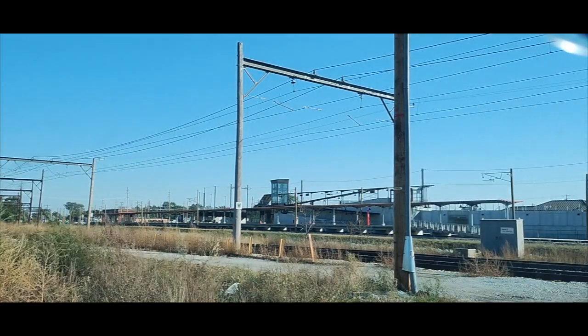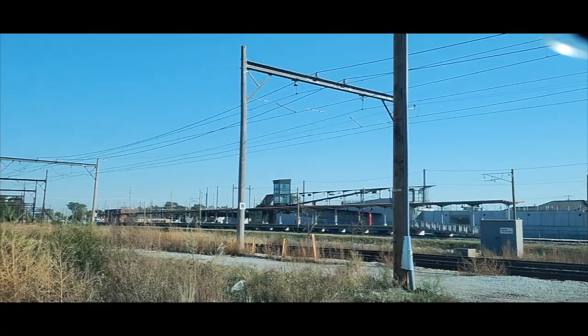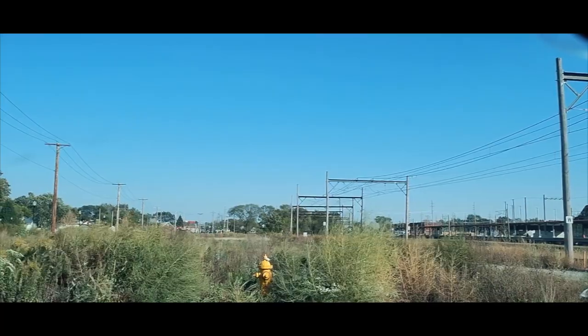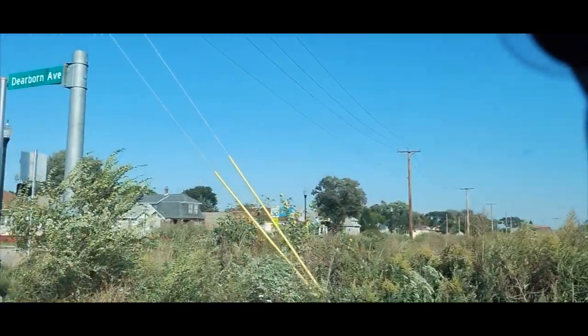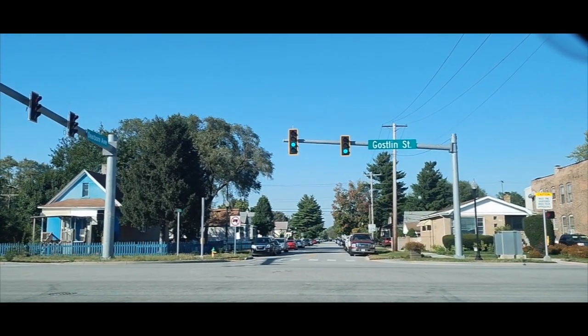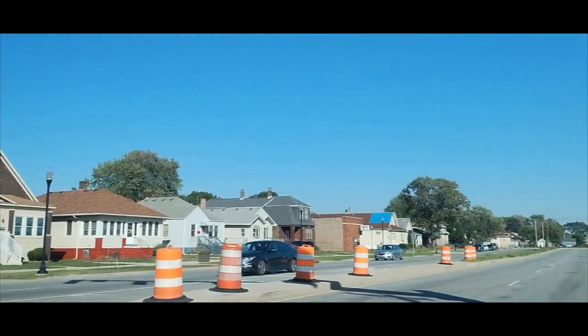The tracks that you just saw the train on is the main line South Shore track. These tracks are going to be disconnected and dismantled, and freight will also be using the new Monon Gateway tracks. The Gateway station will have gauntlet tracks on it.